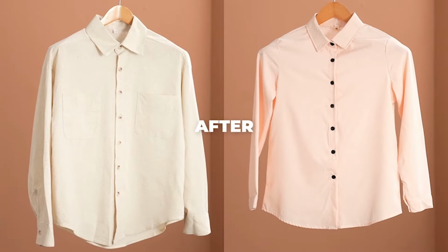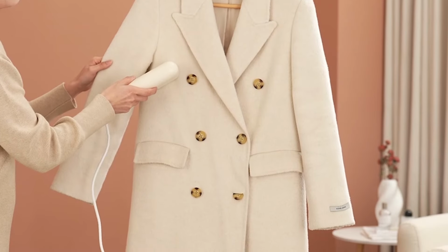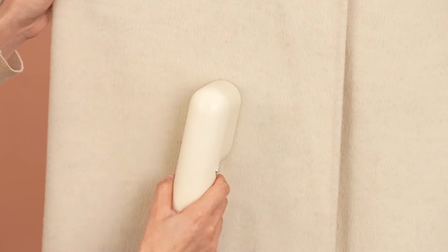Plus, its compact and lightweight design, coupled with a handy storage bag, makes it the ideal travel companion for any jet setter.